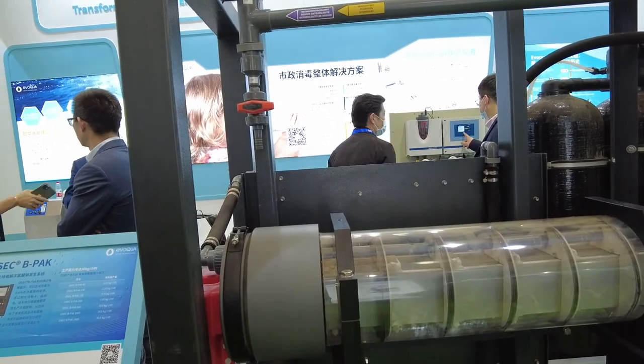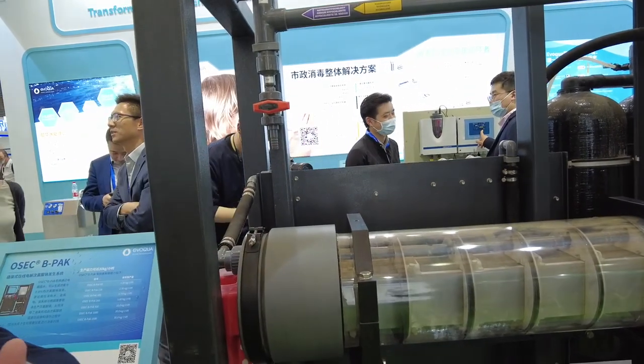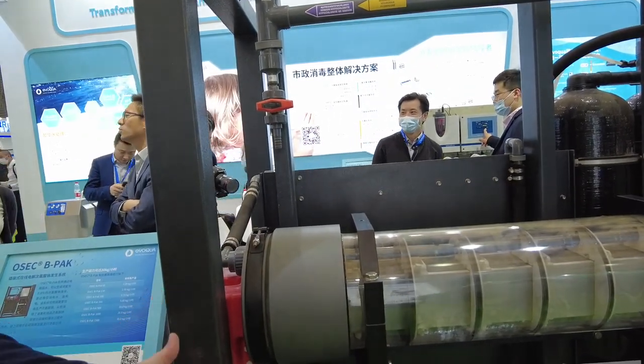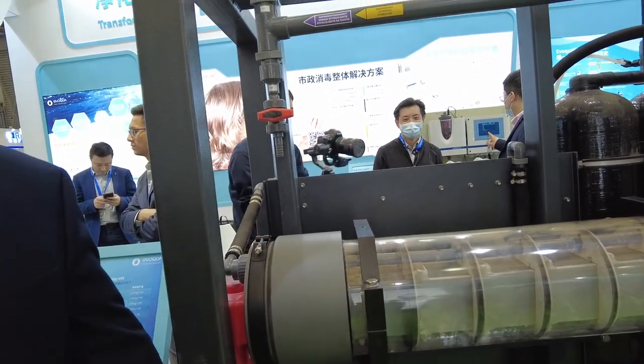Okay. This is a 5 kg per hour. 5 kg per hour. I would say a small, medium-sized drinking water plant. Which is how many, what would you calculate that to be? 50 tons per day.